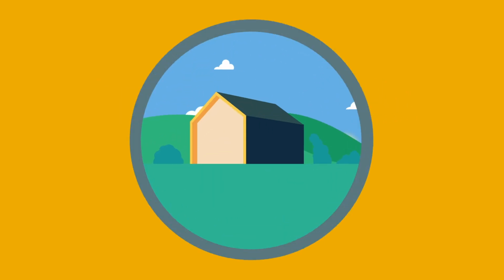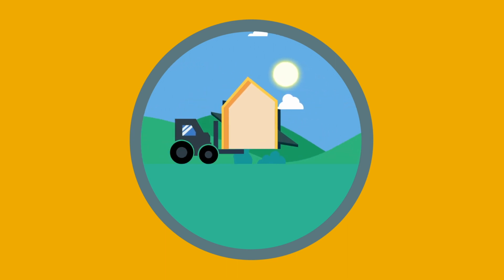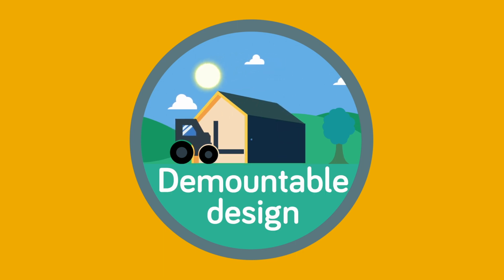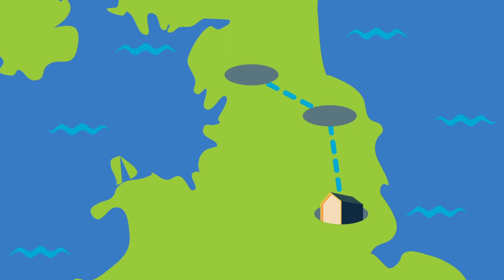Demountable design. Once constructed, buildings tend to stay where they are. But wouldn't it be useful to be able to take a building apart and put it back up somewhere else with minimal waste, and not to mention cheaper? This is the principle of demountable design. These are useful for temporary buildings, such as touring exhibition spaces or for festivals, but could apply to more building types in future.